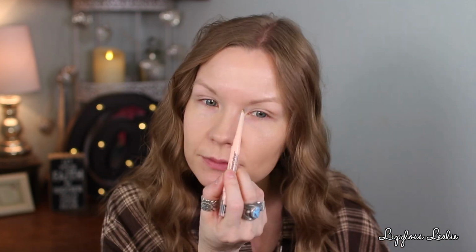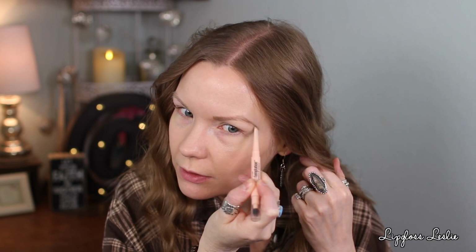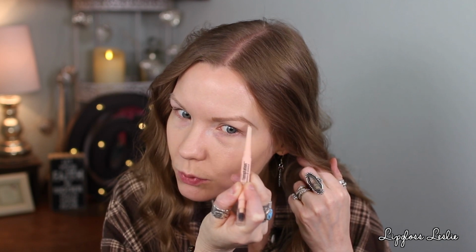Eyeshadow primer, I'm going to use the Wet n Wild Photo Focus eyeshadow primer. Affordable, really good eyeshadow primer. For brows, I'm going to use the Maybelline Total Temptation Brow Definer in Blonde. Love this product, so good for the brows. I like that it's in between a micro pencil and an angled brow pencil. So it can be fast, like the angled brow pencils, but you get a little bit more precision because it's on the smaller side. I feel like it's the best of both worlds.